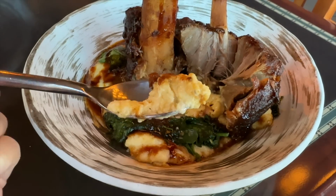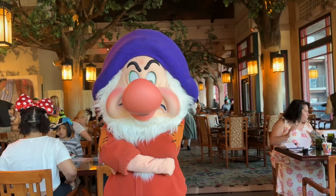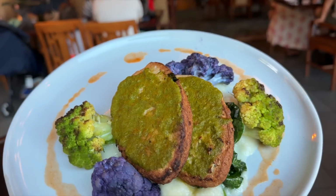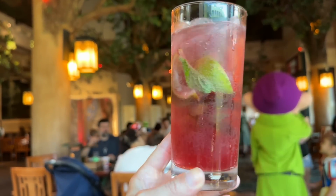And then there's the overall quality of the apps and entrees and desserts you receive here. Sometimes character dining in Disney can be a bit on the disappointing side when it comes to the food, unless it's Garden Grill. We love you, Garden Grill. But Artist Point makes sure that what you receive during your dining experience isn't going to leave room for disappointment. Not with entertainment and not with meal quality either.